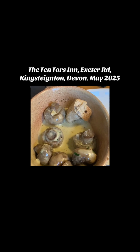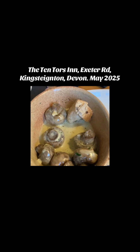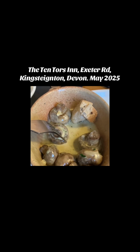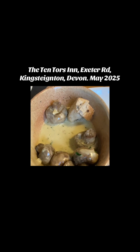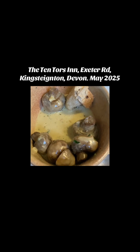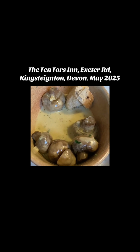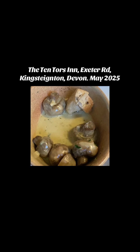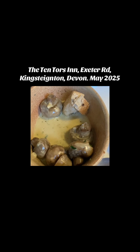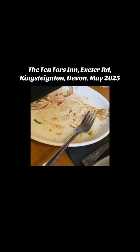Now, this was £7.50. It also said that it came with brown bread on the menu. Now, you'd imagine perhaps a slice of cut brown bread, but in actual effect, what it was, was half a slice of just from a brown sliced loaf from the supermarket. So you'll see that in a minute. That was particularly disappointing as well. I didn't eat all of this. This was, as I said, a starter, and to be fair, I was hungry.